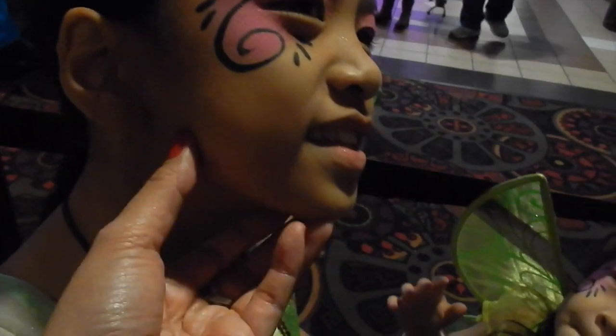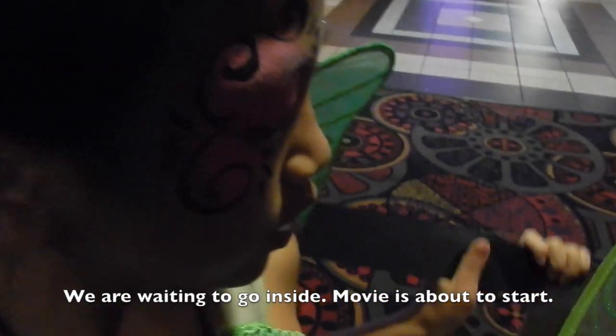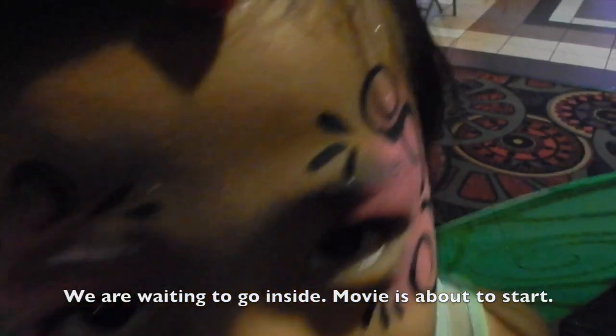It's so sparkly, look. Let me see. See? Where's your glitter? Yay! And how about you? And we're so excited because Yuna, don't do that to your wing. And look at my hair. See? What is it?